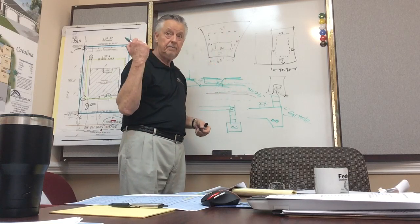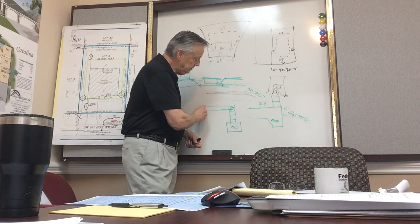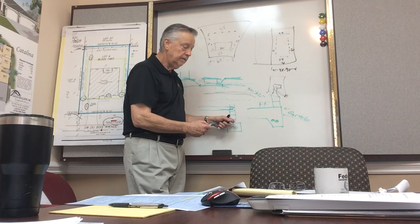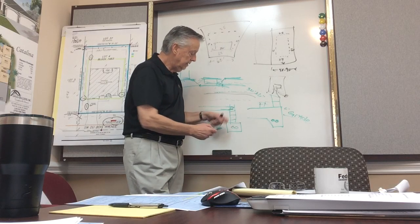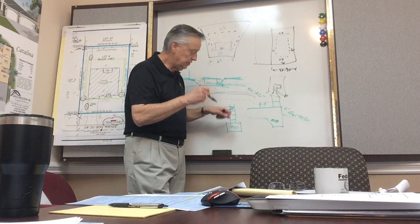That's something else about lots too, floodplain. What are you using to get it up there? These are block. Okay, this is a footer. This goes clear around the perimeter, then you stack block on it.